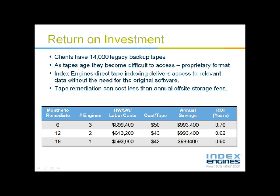So, tape remediation, the return on investment is there. It makes sense. We have customers that are spending more to store these tapes than it would cost to remediate them. So it's projects that are really already funded. You're really just taking the investment or the expense that you're paying to offsite storage vendors and reallocating that to manage that liability. So we do have a return on investment process that we can take you through if you're interested.